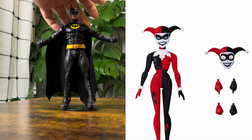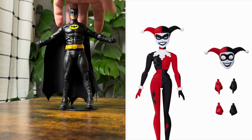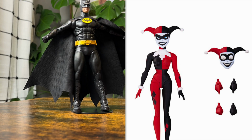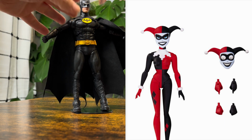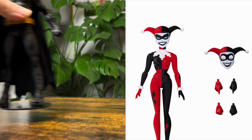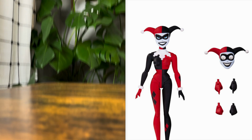So first up is Harley, and like a comic Harley, or maybe even an Arkham game Harley. She has been made early on. It seems like that figure was badly proportioned. She just looked weird. And so I would just like an update on that.